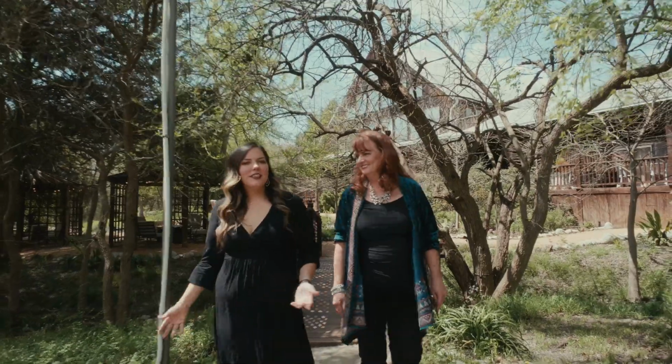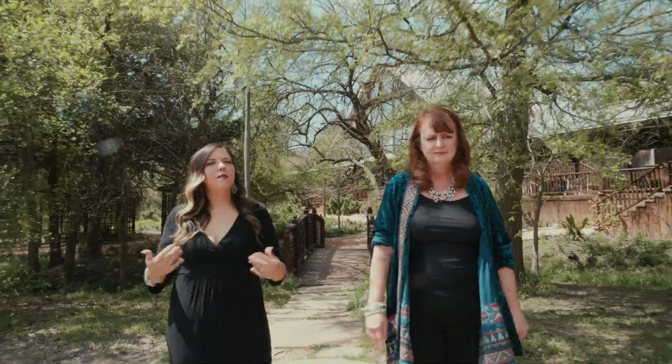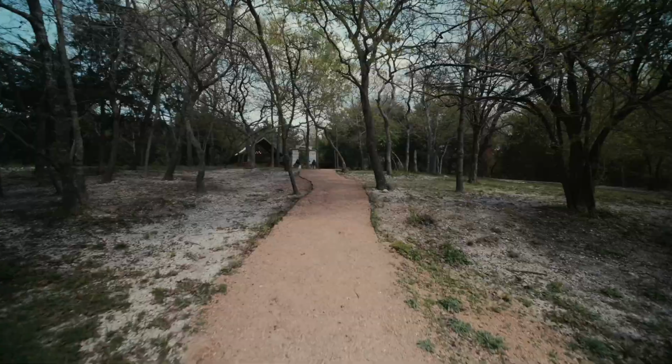So one thing that we always like to mention as we're coming out to the chapel is that we do provide golf cart assistance for any guests that are elderly or maybe have mobility difficulties. That way, all of your guests are able to attend your ceremony worry-free and comfortably.